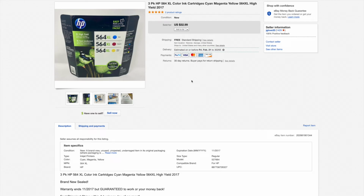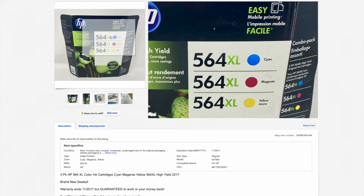Here's another one. Again, got this from the Value Village. This is expired ink, and I just want to show you that expired ink can sell for some good money, but please be alerted that not all expired ink sells for good money. This one did. This one was 3 cartridges in one.